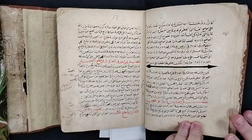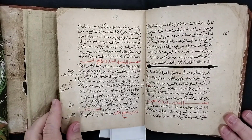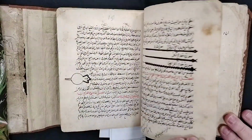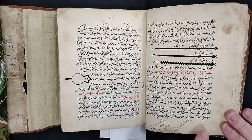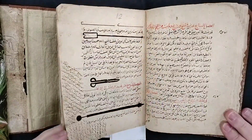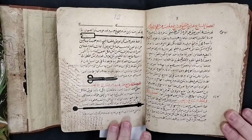There are two manuscripts, and the illustrations are actually very different in each one. Even though it seems like they're the same instrument, the way that they are drawn are very different. And one of them has illustrations that are very similar to this manuscript, which makes me wonder if there might be some copying going on. And so I want to go back and see that.